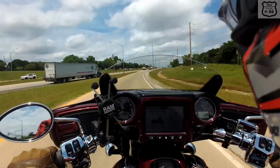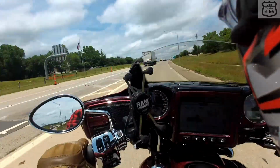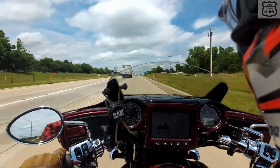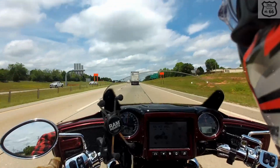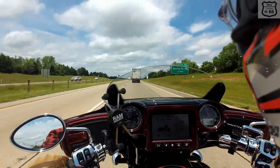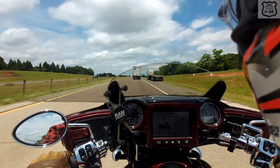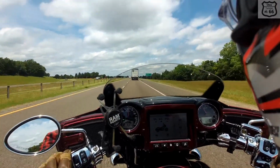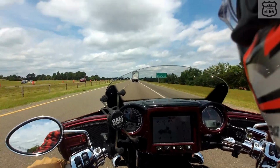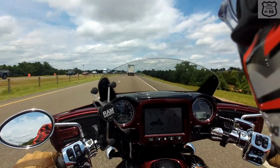Yes, I hear you. I have a backpack, and I have a sissy bar. I could easily strap it to my back or to the passenger pillion and the sissy bar. However, that's uncomfortable. It's a lot easier just to put it in the saddlebag and be on my way.